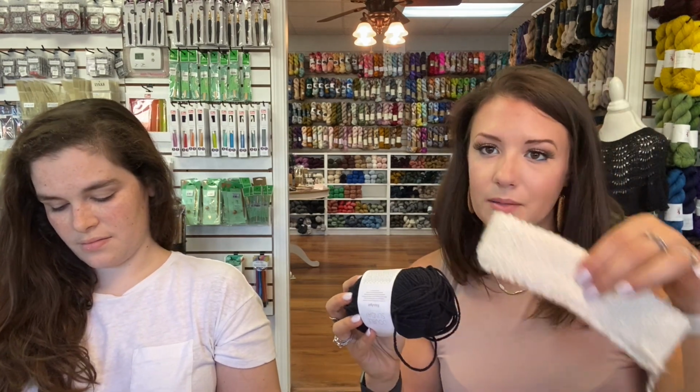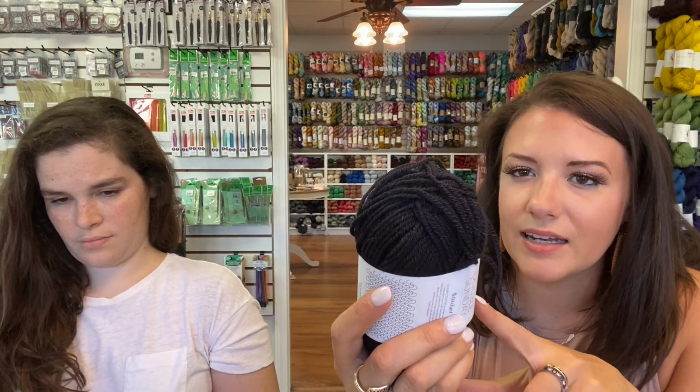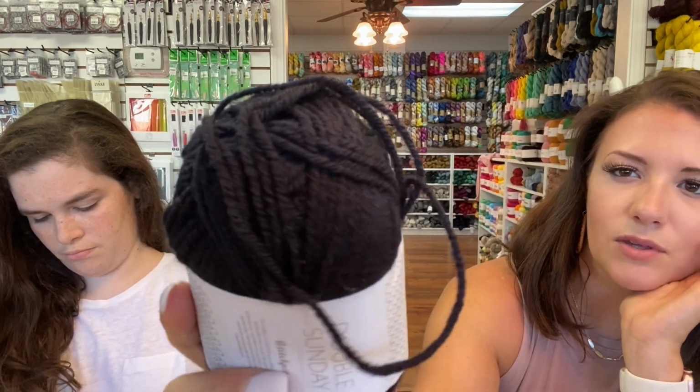So Whipped Cream is my main color, and this is not black, even though it looks like it. This is called Sailor in the Dark, and in just the right lighting you can tell that it's a very, very, very dark navy blue. Mm-hmm. These are actually the original colors that she designed this sweater in. I just love these colors anyway, so it's perfect. But we do have, right there, some Double Sunday in stock in sweater quantities.